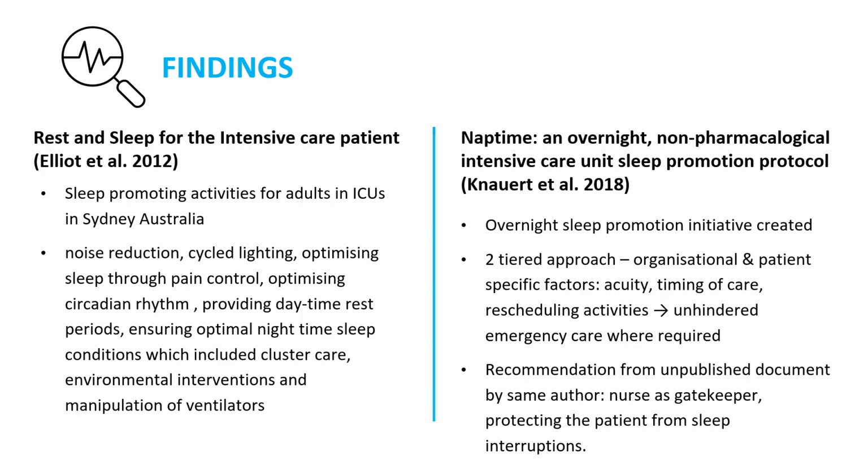Whereas the Nap Time study was an overnight sleep promotion initiative created for adult patients in ICU in America. It had a two-tiered approach: organizational and patient-specific factors such as acuity, timing of care, rescheduling activities, whilst still providing unhindered emergency care where required. An unpublished document by the same author further provided the recommendation of the nurse as a gatekeeper, protecting the patient from sleep interruptions.